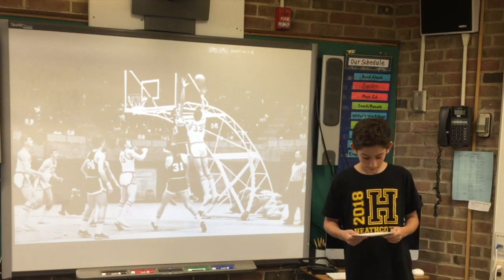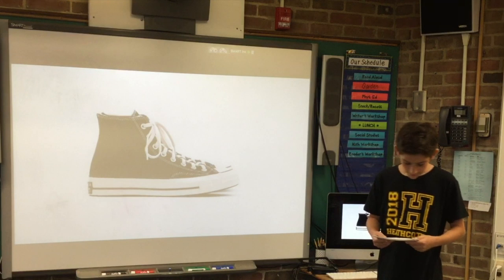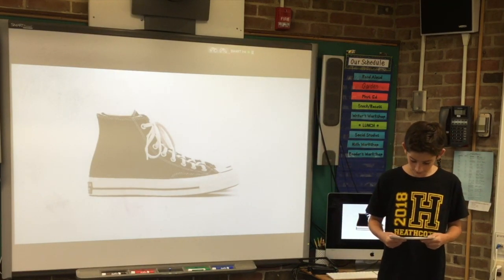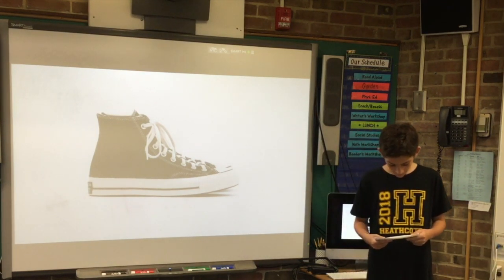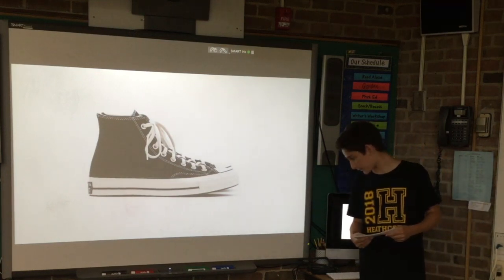With basketball becoming a more popular sport, the need for basketball sneakers was increasing. So in 1917, Converse, a rubber shoe company, made the All-Star. It was a high-top sneaker, meaning it would go up to your ankle. It was made of canvas, a type of fabric, and rubber. You're probably wondering, was it a success? And the answer is yes. With it being the only basketball sneaker, there were no other choices for players to wear.